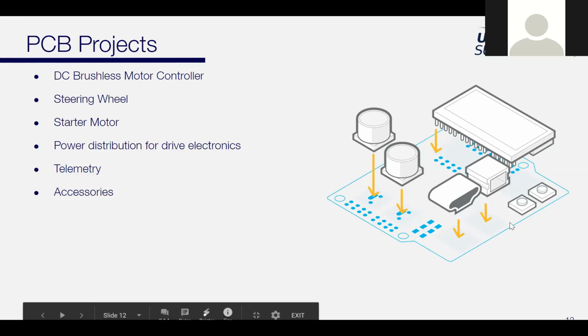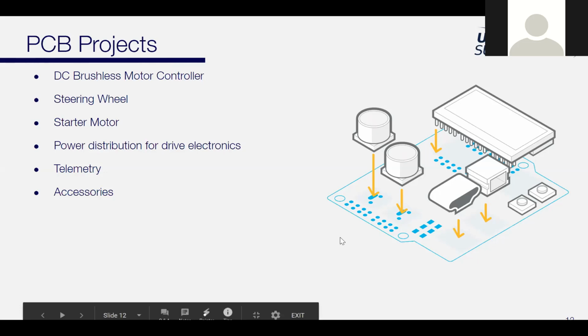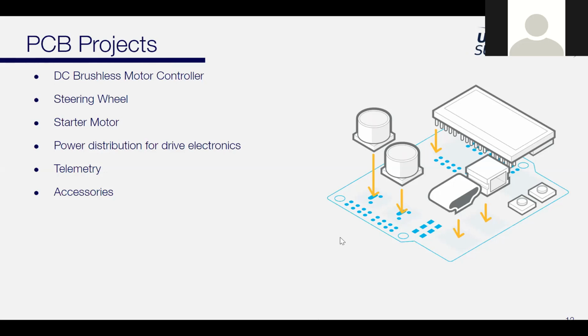And accessories, which is actually what I'm working on, is things that aren't traditionally the main parts of the car. So anything such as headlights, hazard lights, and the wiper, those sorts of things would fall under accessories, and that's all connected with the CAN bus, which is the communication protocol that we use to communicate between systems that the electrical division works on. So if we go to the next slide.